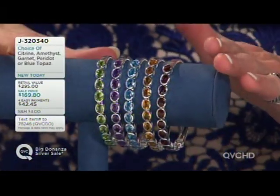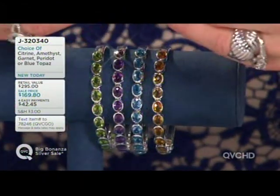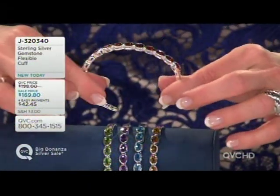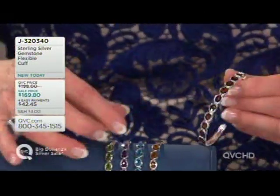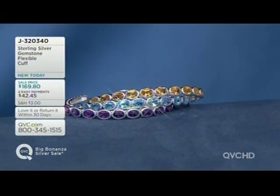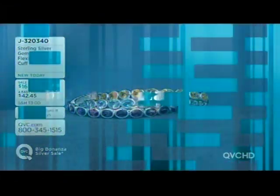Get your size, small, average, or large. Enjoy these, and just so you know, they are very easy to open up and put on. They have a little bit of a wire in there, a memory wire that allows it to stretch open and then close up to be just right for your wrist. Continue to dial in. It's J320340. And by the way, what's coming up next is the very best value of the entire day.